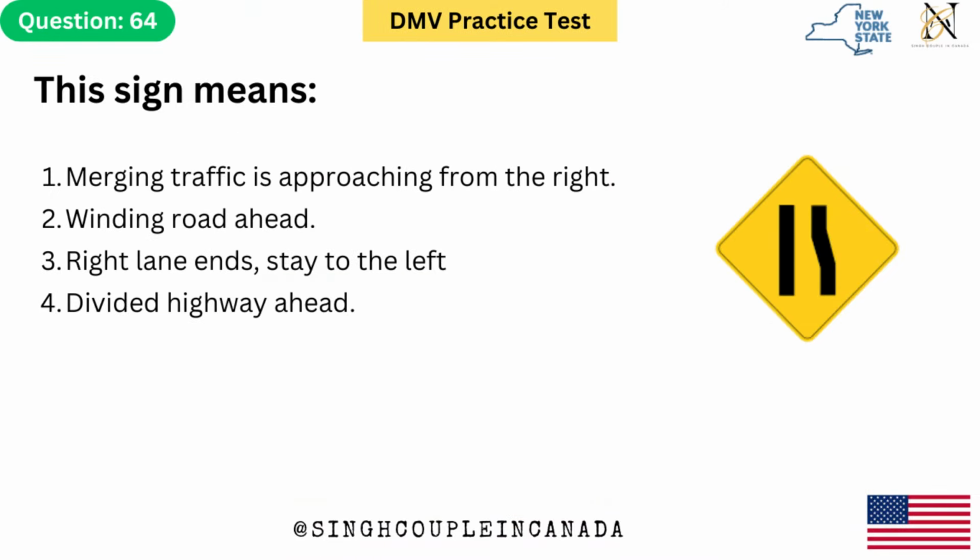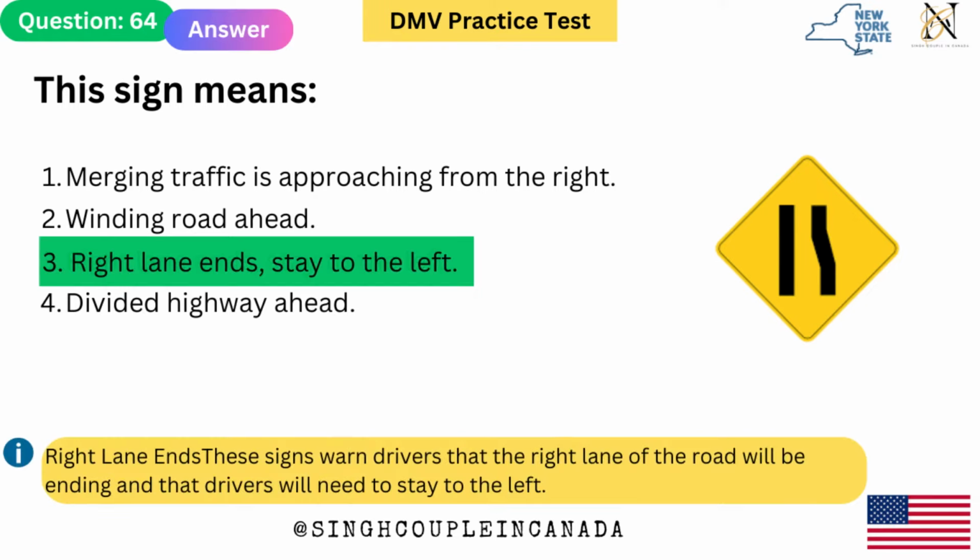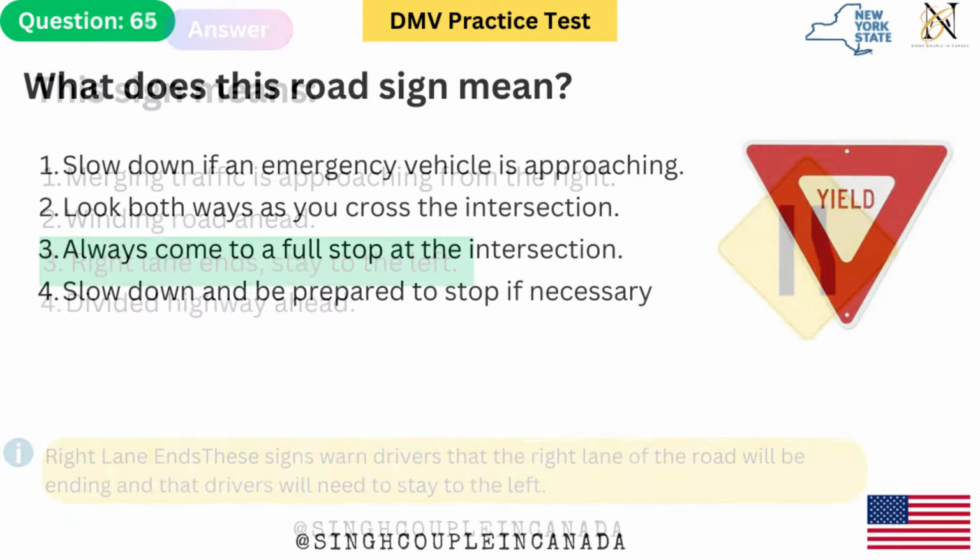Question number 64. This sign means 1. Merging traffic is approaching from the right. 2. Winding road ahead. 3. Right lane ends, stay to the left. 4. Divided highway ahead. The answer is 3. Right lane ends, stay to the left. These signs warn drivers that the right lane of the road will be ending and that drivers will need to stay to the left.